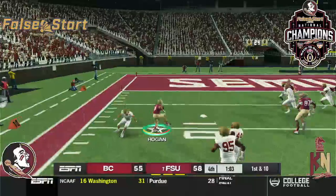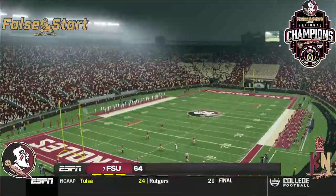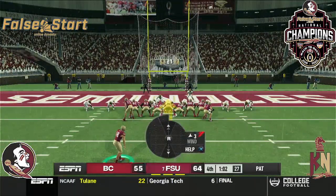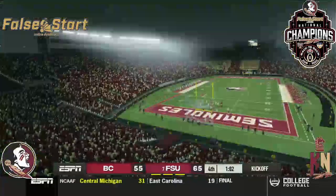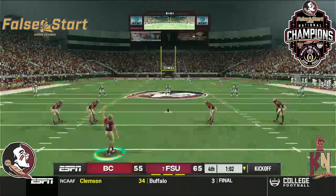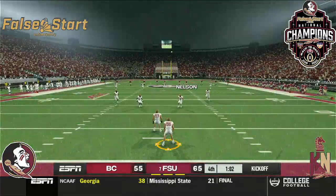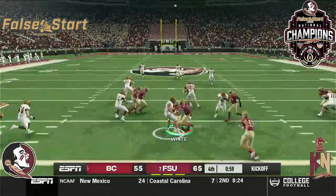Here he goes. Oh, my. Diving in for the touchdown. And he tacks on the extra point. The kicker looks like he's ready to kick this one off. Moore fields it at the 2.